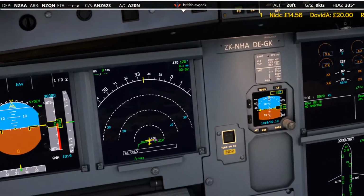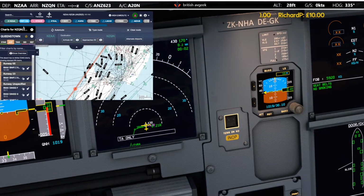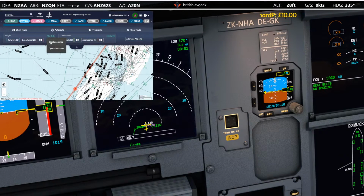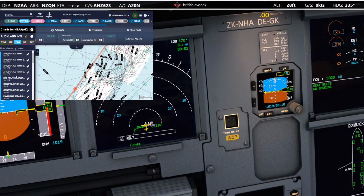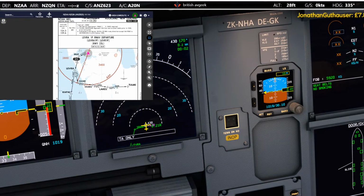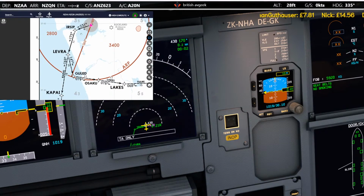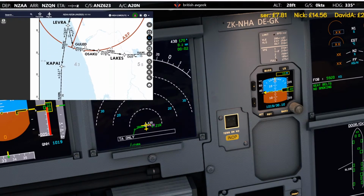So after departure, you can see there, it's a really easy looking departure routing actually, to be fair. NZAA SID level 1 Papa RNAV departure. There we are. So straight out up to Ursip and then left, climbing up to Levra, up to KAPAI.